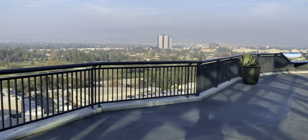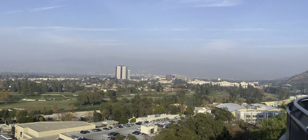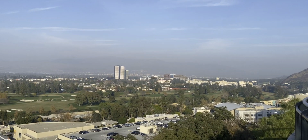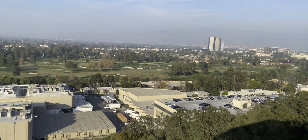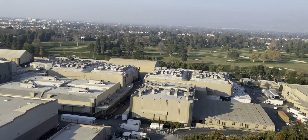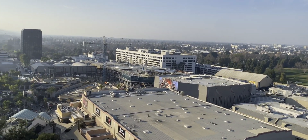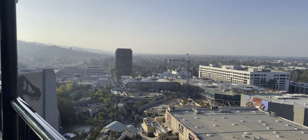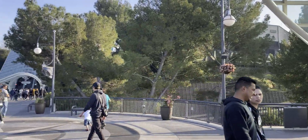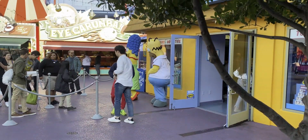On our way up, we're just going to take a little bit of a look at the valley. You can see it is a pretty foggy day, mix of foggy and clear. Warner Brothers and Disney over there, ABC. There's a tram tour. And then looking down at the lower lot construction.